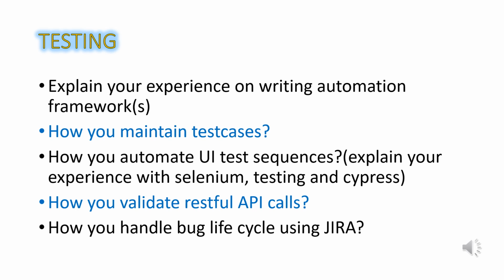The fourth one is how you validate RESTful API calls. RESTful API validation includes response validation, input validation, load testing, security testing, static analysis, dynamic analysis, and fuzz testing. All those things we need to cover.